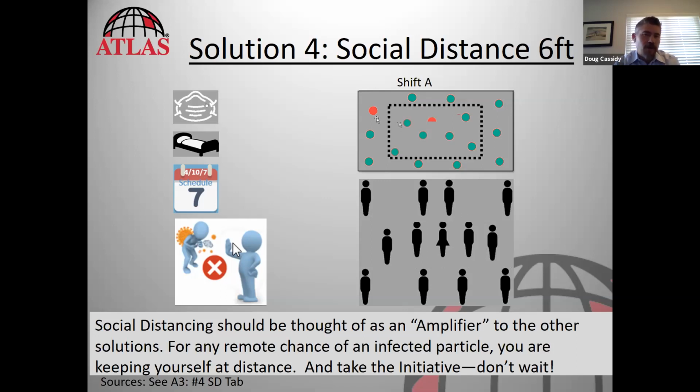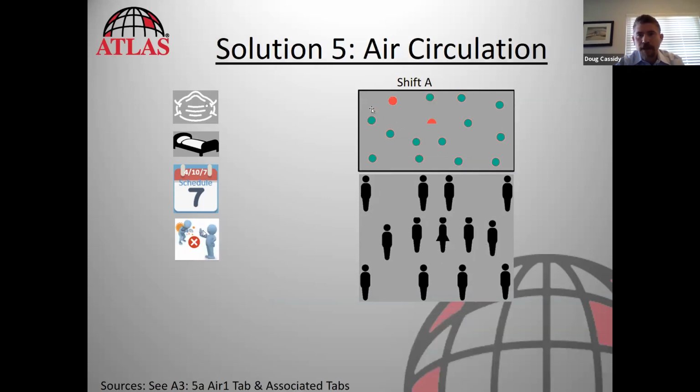And make no mistake, I'm not here to criticize our governor or the CDC or anybody. This is not about criticism. It's about education and trying to use facts in an argument, not anecdotes and not our political ideology. So this is social distancing. We view it as an amplifier, not an initiative, and we should still keep doing it.